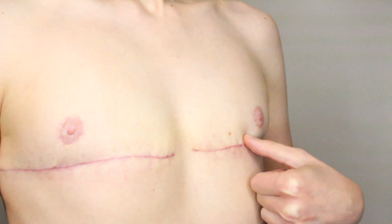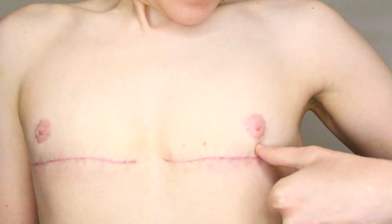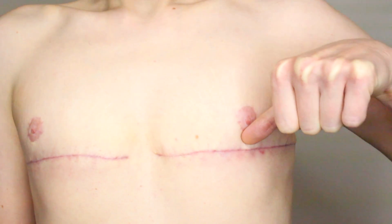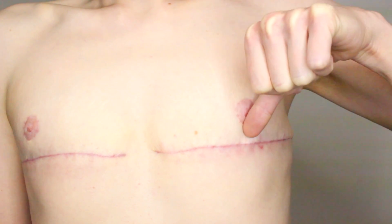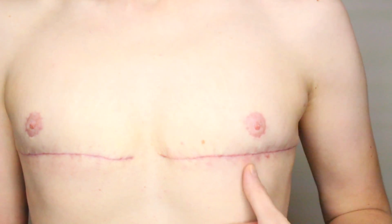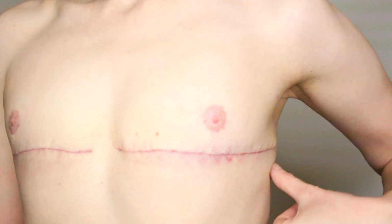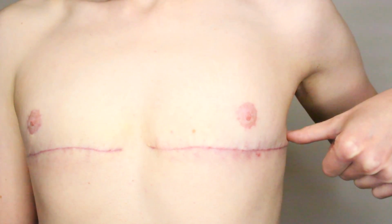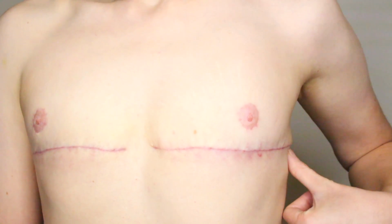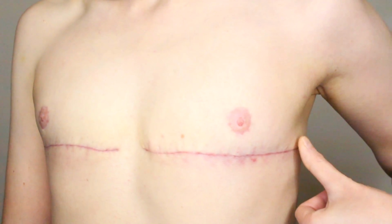Whereas on this side, it's quite a bit wider. I can actually feel it. I feel like I'm kind of on the side of it, up here, so it's that much away from where you can see the scar, and then it's quite a bit deeper, thicker feeling as well. Also on this side, I have a little bit of a dog ear situation. It's pretty mild, but you can see it does come a little bit to a point right here.